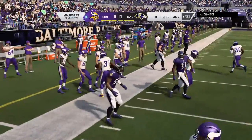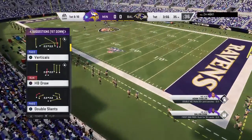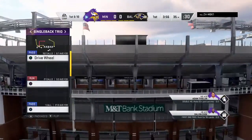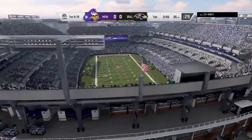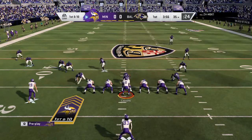And good starting field position. He'll get this one all the way up to about the 35-yard line. At their own 35-yard line. Ball up to the 35 now as they come up on 1st and 10.